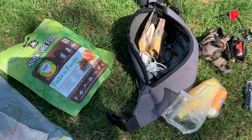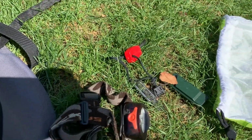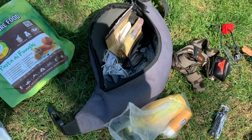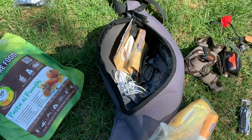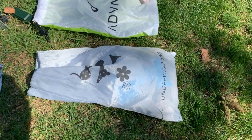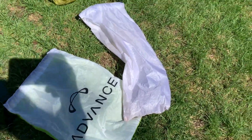Bum bag, just various bits of crap: suntan cream, head torch, a little Leatherman, a magnesium lighter, whistle, that all goes in there, sunglasses, a little first aid kit, needle and thread. Underwear bag, actually it's not underwear in there, it's my wash kit, and that's got a first aid kit, a few bandages and plasters and painkillers. Bag for my clothes, clean clothes, bag for dirty clothes.